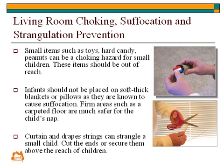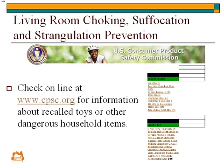Curtain and drape strings can strangle a small child. Cut the ends or secure them above the reach of children. Check online at www.cpsc.gov for information about recalled toys or other dangerous household items.